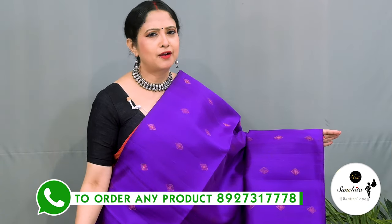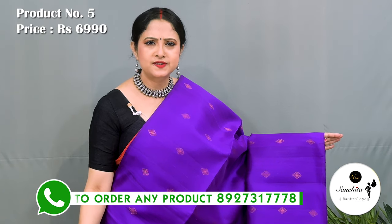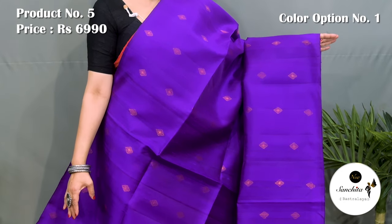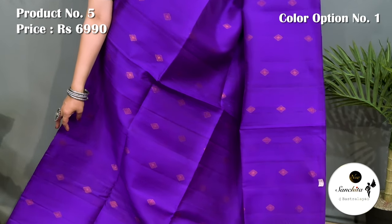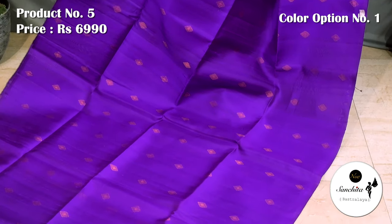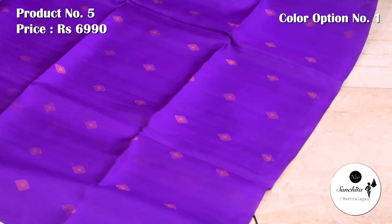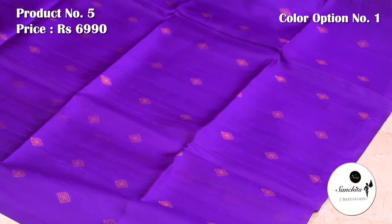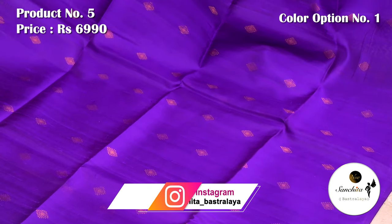Now we are seeing very beautiful, gorgeous looking pure Dupion silk saree in violet with golden buttas. Saree number 5 priced at 6,990. Plain violet body beautified with copper buttas. Lightweight, soft feel.